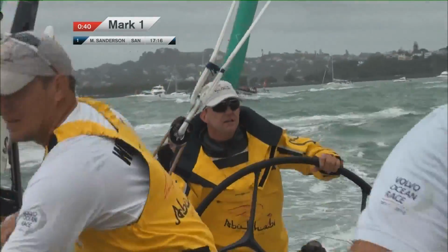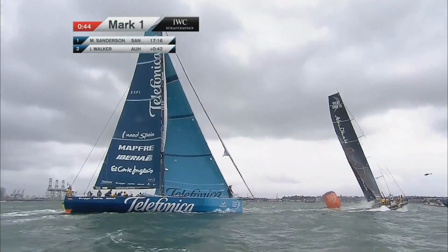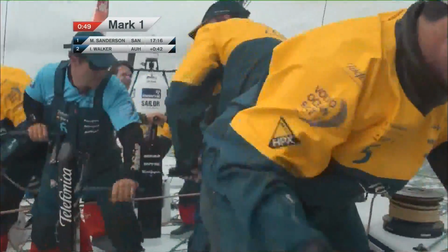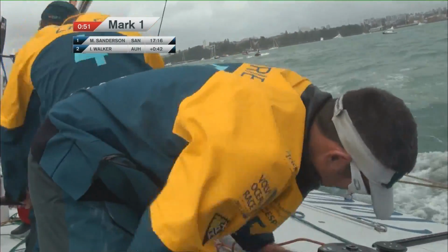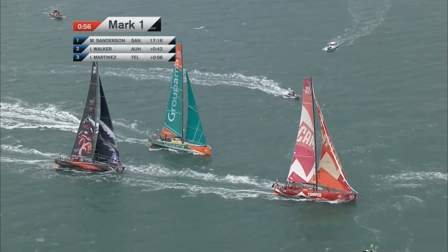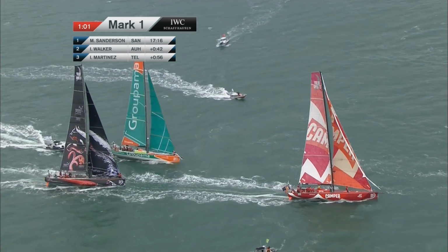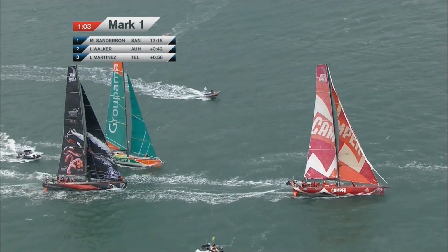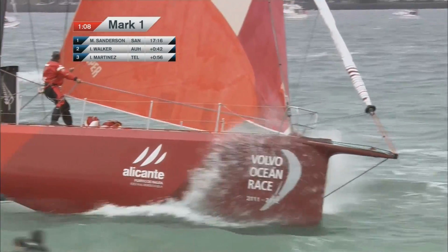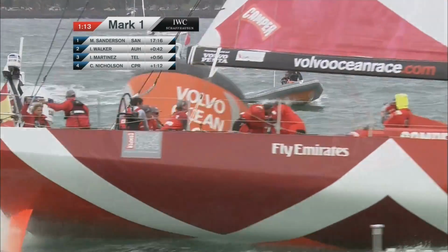But looking at Abu Dhabi, I don't know if they've got their A sail hoisted. I didn't see it up on the forestay, I didn't see the second sail hoisted. I'm not sure whether Abu Dhabi are ready for this downwind. Telefonica had their A sail hoisted, and Camper slipped in there just ahead of Puma. Yeah, they're doing a back hoist as the A sail comes out now and starts to fly on Abu Dhabi. So they elected to hoist off the foredeck because the sheet's still not on yet.